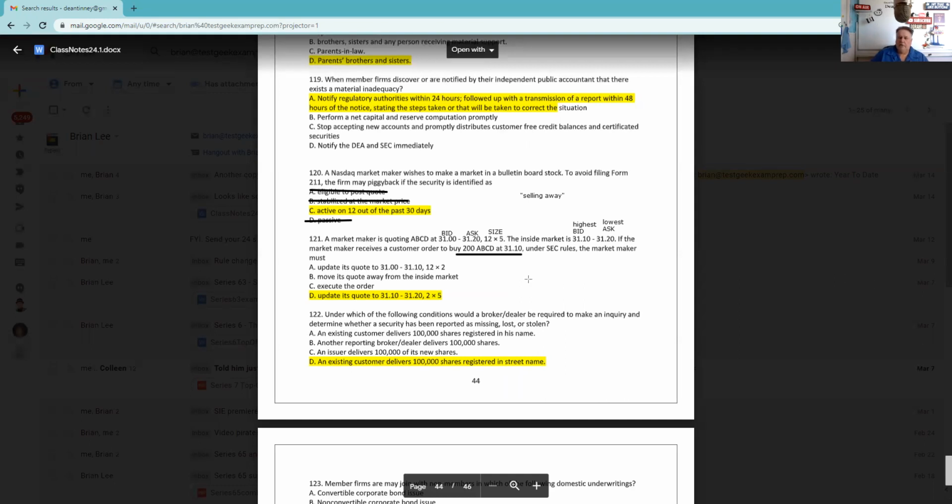I can't pretend that I didn't receive this order. What I used to do in the old days is I would just wait and buy it at 31 and then fill this guy at 31.10. Beats working for a living. And then we had a class action lawsuit with a guy named Mr. Manning. Sometimes you refer to the Manning rules. And so, what the heck? I can see your quote. Why aren't you doing something?